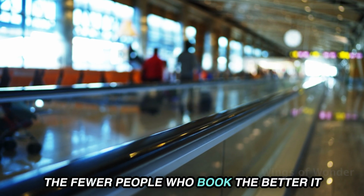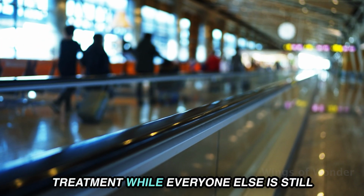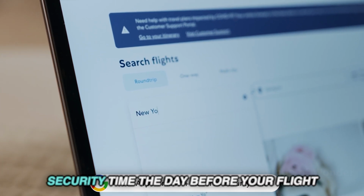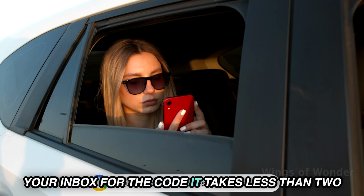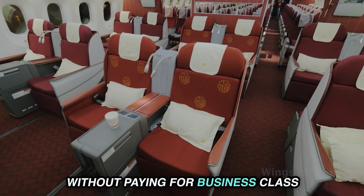The fewer people who book, the better it works, which means you can enjoy the near VIP treatment while everyone else is still untangling their belt from a bin. To use it, just Google your airport name plus reserve security time the day before your flight. Pick your time, enter your flight info, and check your inbox for the code. It takes less than 2 minutes. It's like skipping the velvet rope without paying for business class.